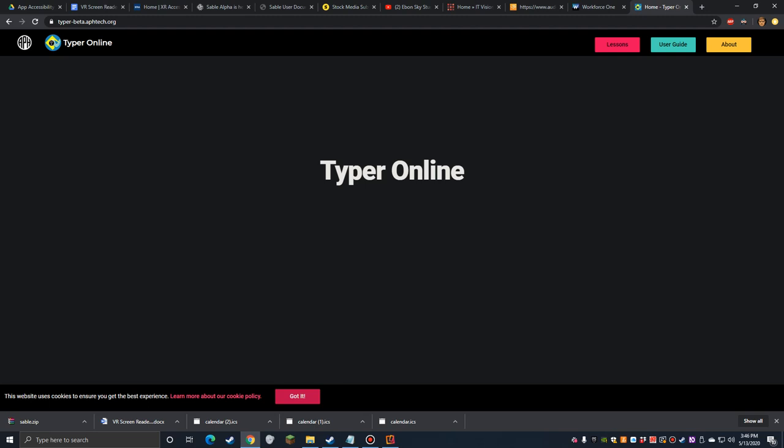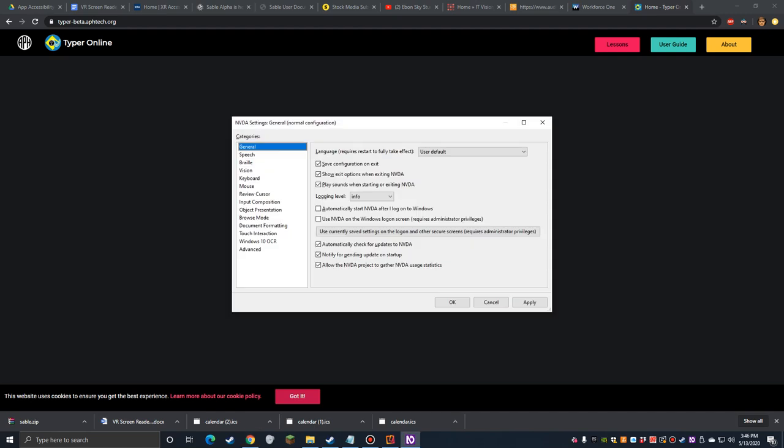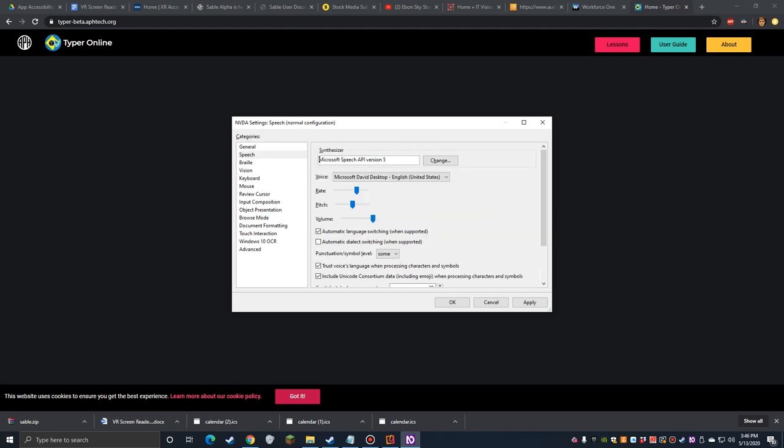Now, the one thing that I would recommend before you start using Typer Online is to go to your screen reader options. In this case, I'm going to go into NVDA. NVDA menu, Preferences submenu, Settings. NVDA Settings, General, and I'm going to go down to Speech. Speech, 2 of 14, Speech property page.